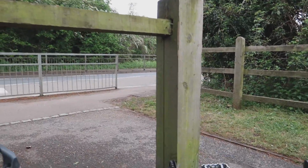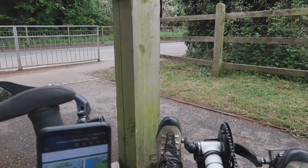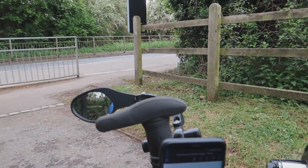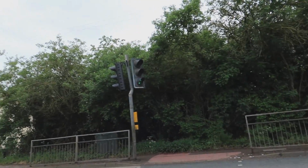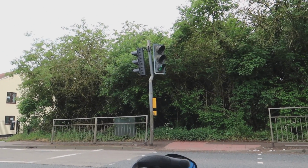But we still have one or two of these. They're not too bad though. I can normally get through these without even getting off the trike. Like so. Busy road to cross. But we do have some lights, thank goodness.